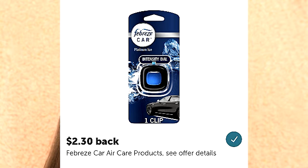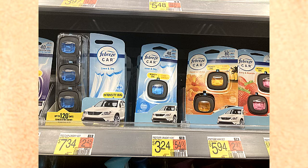There is a cashback deal this week on Febreze Car Air Freshener. The cashback deal this week is $2.30. This item is $3.24 at my store, so this is a really good deal. The Febreze car air fresheners are always really good deals.